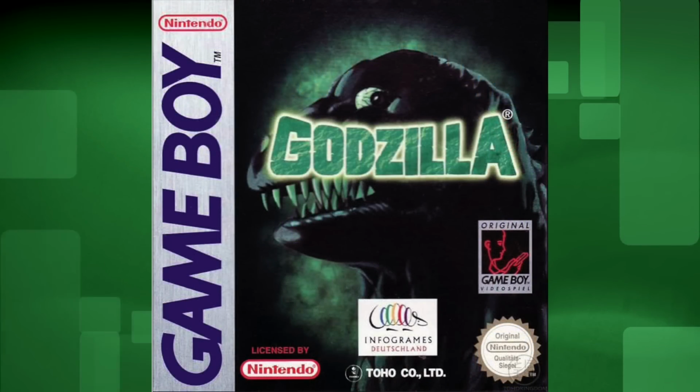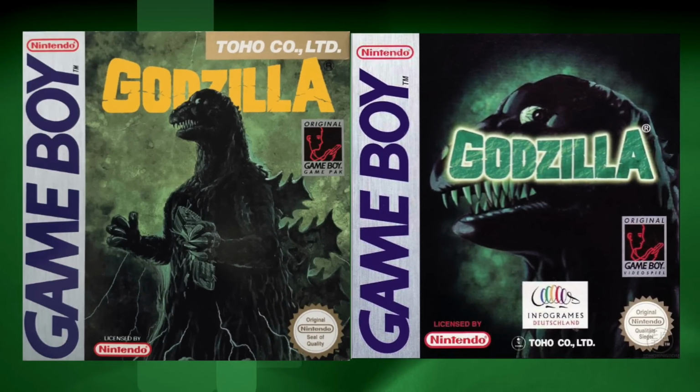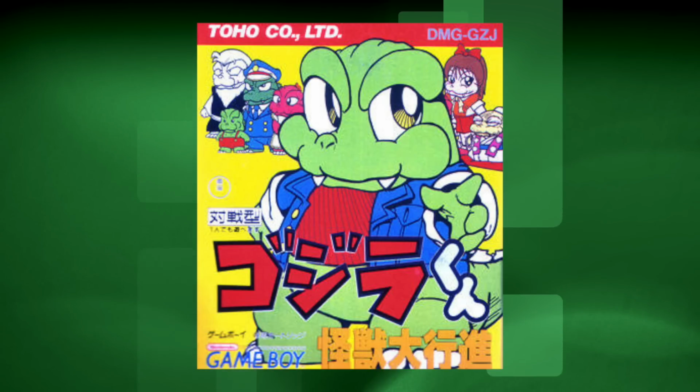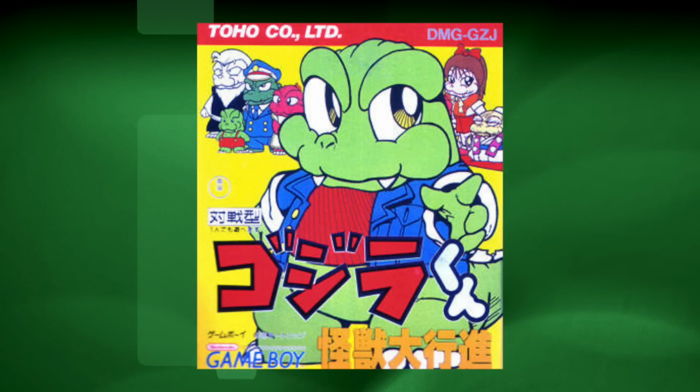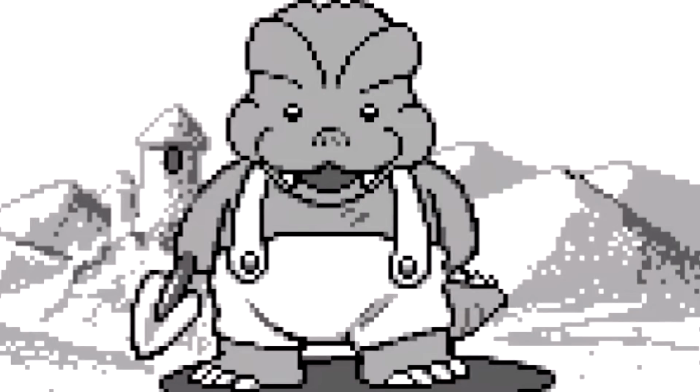Germany apparently got their own cover, which is the same as the last one, only zoomed in more on the face. Despite that, the creepy look of this cover still doesn't disappoint. These both capture Godzilla's menacing presence well, but let's see how the Japanese one looks now. Well, I think we have a clear winner here.